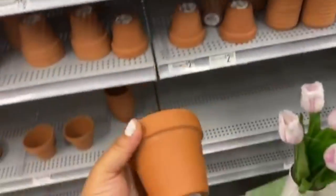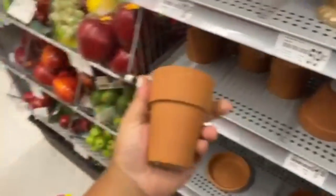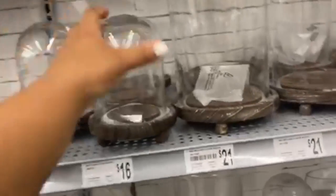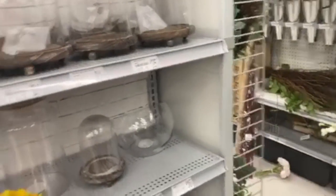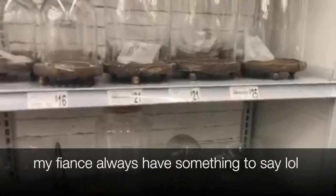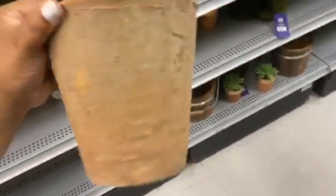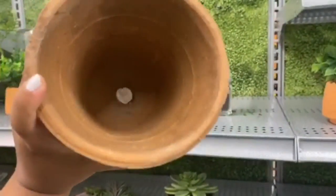I do need one of these. I need this for my string of hearts. Okay. Crochets. These are for plants that need a lot of humidity. You put them inside, spray them with water, and you close it. Oh, they have another one here. This is pretty big. That's big. I do need one for my bro Max. I think it's the same size.